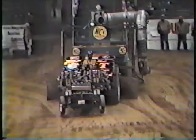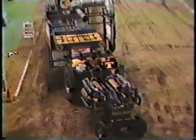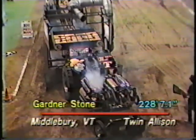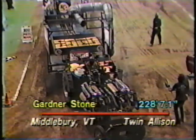Here it is on replay. And there, he just took it from the starting gate and just got on it early. He looked good all the way down. Here again, he made a little move to the right. He had to have been pushing the left brake. Here again, the front end came up. Beautifully balanced tractor. Went by the 200-foot mark very easily and came real close to almost a full pull of 228 feet, 7.1 inches. Not quite enough for a full pull at 228, 7.1.